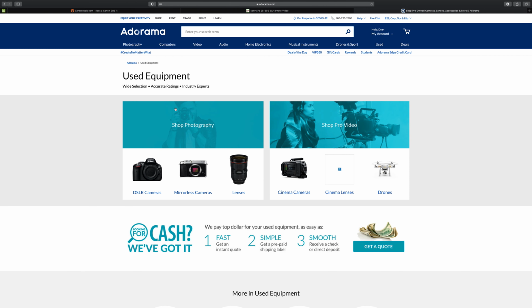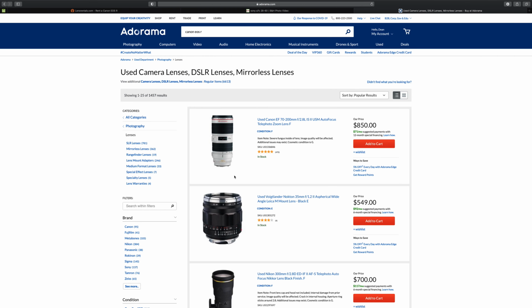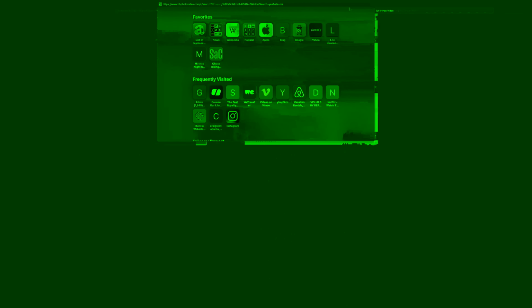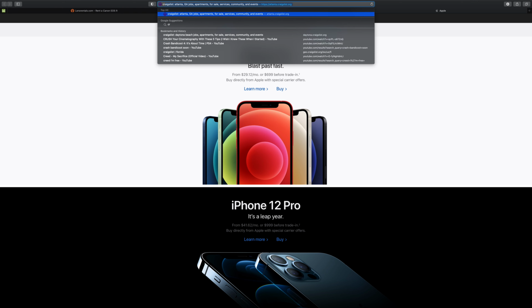I usually just use Adorama used equipment as a way to price lenses, price cameras. I don't ever usually buy from here. You can do your research. There's one other place. Let's go to Craigslist real quick.